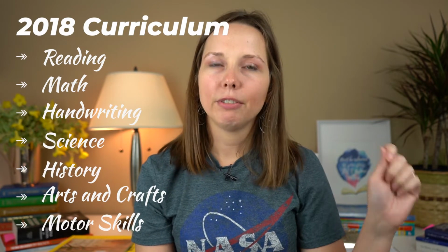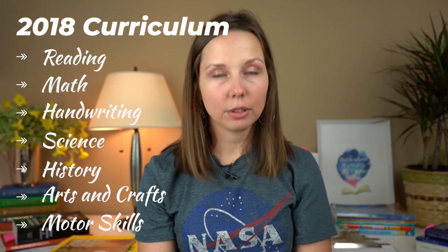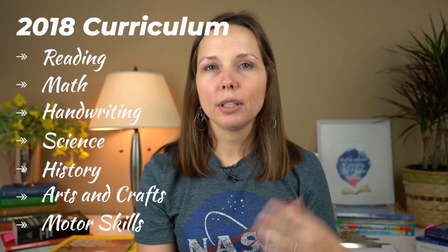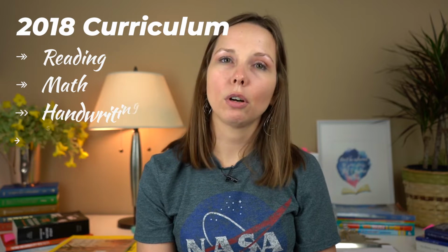Developing his handwriting skills, of course, doing some arts and crafts like we did last year, history, science with his sister, and then we're going to start trying to work on some motor skills and personal development skills, and then some other kind of language artsy things to go along with his reading skills. So I'm excited to tell you about each of those.